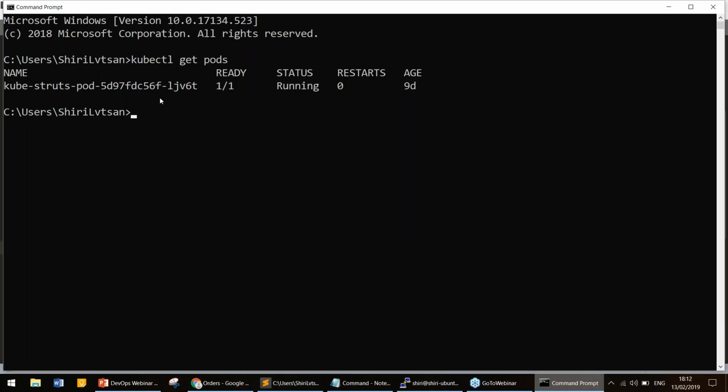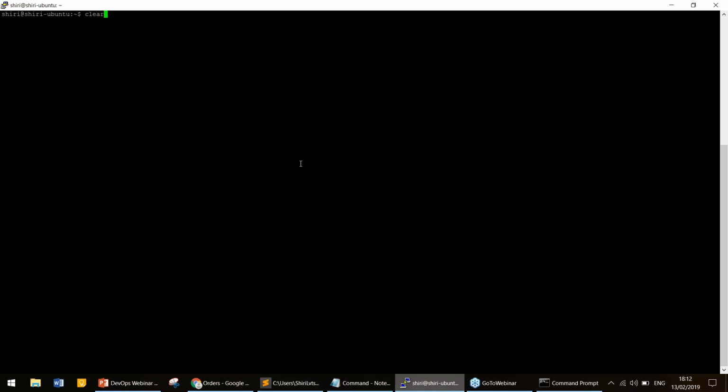As I ran kubectl get pods, what I also have here is another server, just a general Ubuntu server, and I'm going to use this in order to deploy my vulnerability, or sort of hack the cluster.